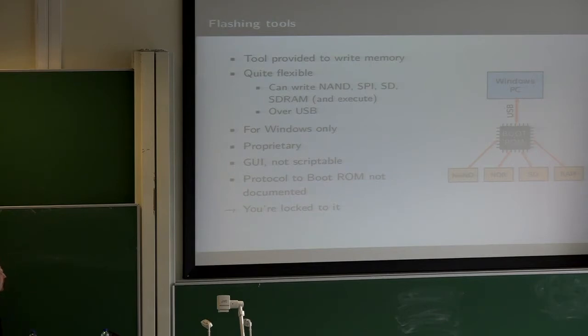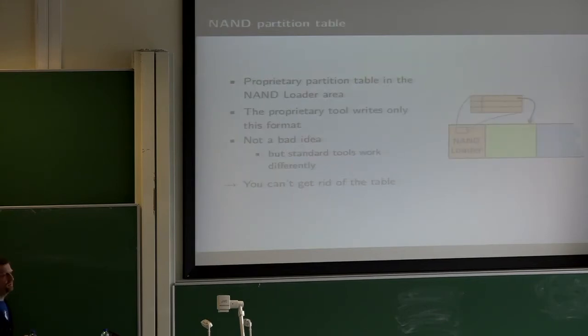Another peculiarity of this tool is that it maintains a sort of partition table in NAND flash. It's unusual because there are partition tables on hard drives and similar, so SD cards and USB drives, but in NAND flash there is no standard for having partition tables. So it might be a good idea because it actually allows you to organize data and the device describes itself.